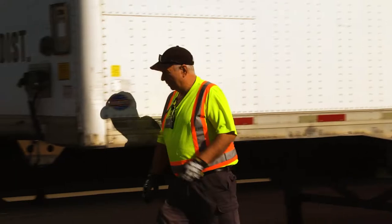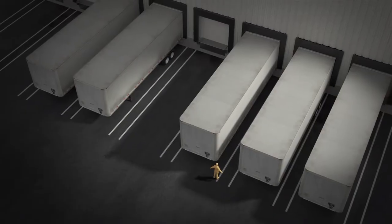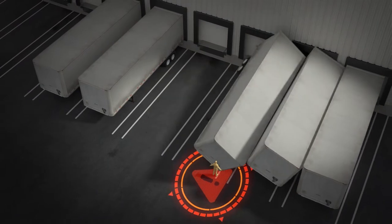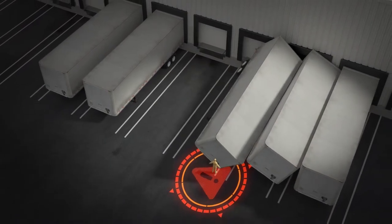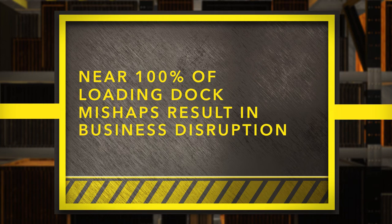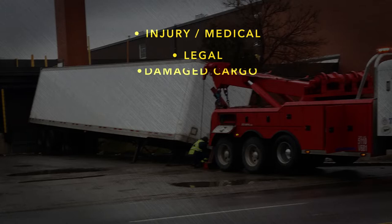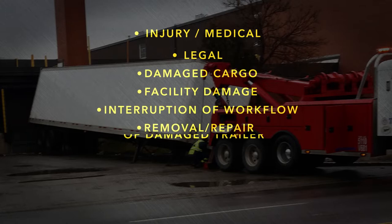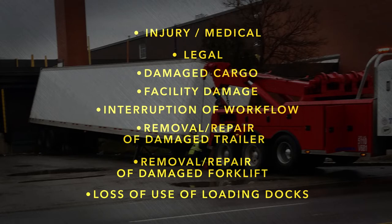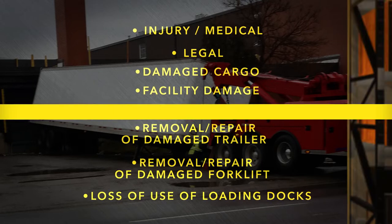In any trailer failure, the number one concern is risk to your people. But business can be drastically affected too, as one or more docks can be put out of commission, resulting in costly downtime and lost productivity. Unexpected costs from a dock mishap can add up. Stop to ask yourself, how would your company handle the financial impact of a loading dock misfortune, which can easily hit six figures?